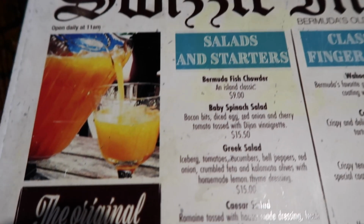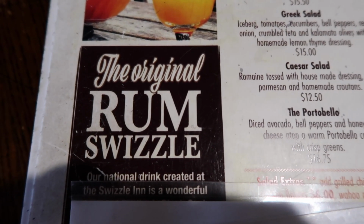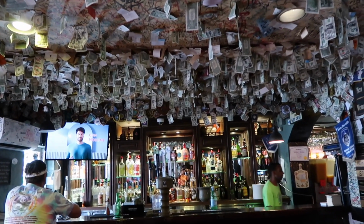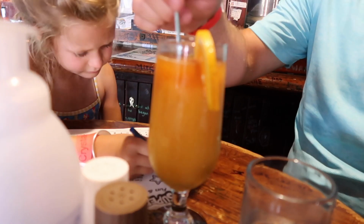And then from there, we went to the Swizzle Inn for Mark to have a rum swizzle. Super cool inside. It's not decor, I guess it technically is, but it's dollar bills that you would sign and business cards, ceiling, walls, absolutely everywhere. It's very fun.